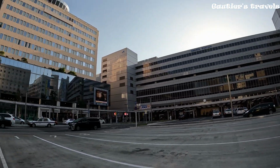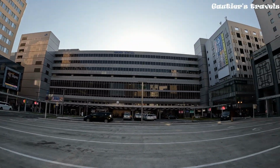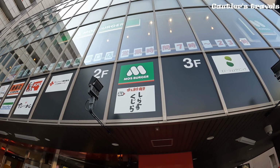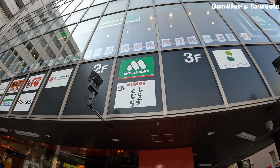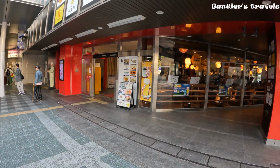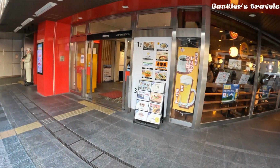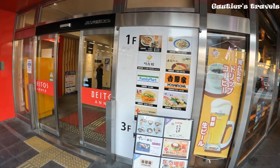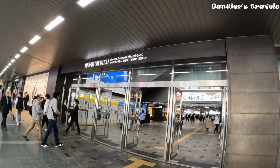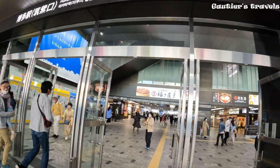It's really a nice place to hang out. Mos Burger is actually pretty nice. It's a great local alternative, a Japanese alternative to McDonald's. Entering Hakata station.